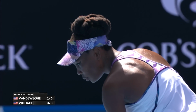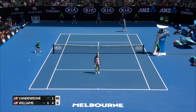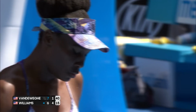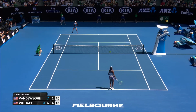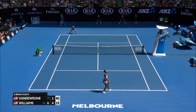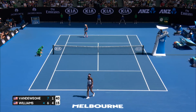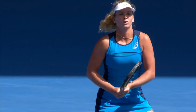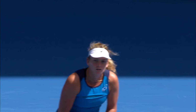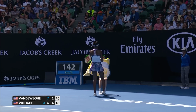No doubt Vandeweghe will be thinking about those 2 break points she had on the Williams serve previously. Fifteen, 40. Annoyed with herself there was Williams. Can't understand why she hit that one. Thirty, 40. Contact. Almost too good.